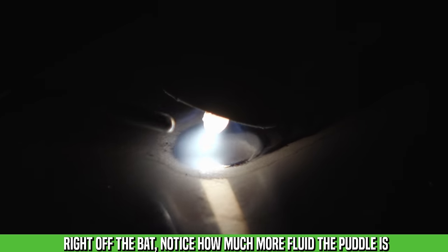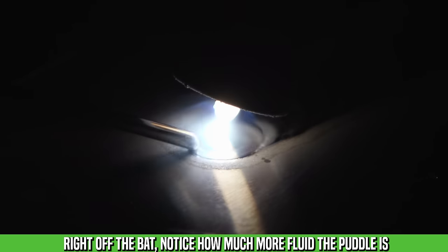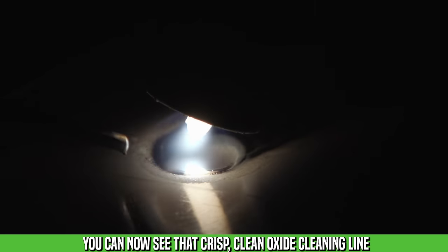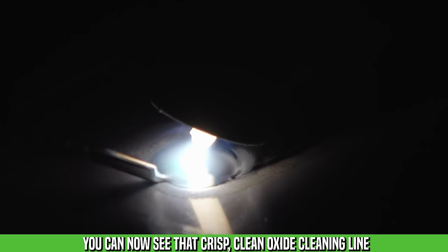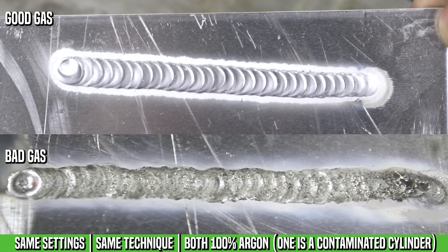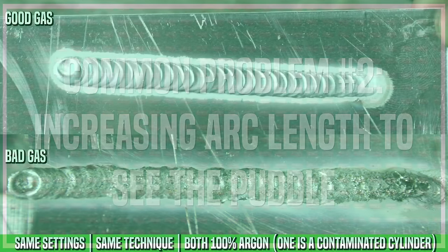So now we're going to swap the bottle out to a good bottle. Same settings, same setup. We're going to show you what good gas will look like with the same settings. The main difference is obviously one weld's going to be a lot cleaner than the other one. But the way it welds while you're welding it, it's going to flow easier and the puddle's going to be shiny. That's what you're looking for, a nice shiny puddle. Right away, looking at these two welds, you can definitively see a difference in the quality of the weld. So if you're getting welds that look like the bad gas weld, you potentially have a bottle of bad gas.